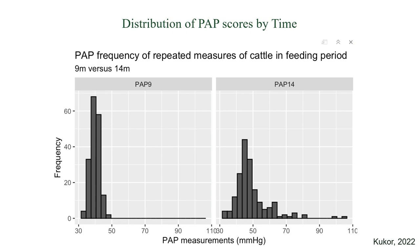But when you take those same animals and you do them right before harvest, look at what happens to that distribution. Some of them stay the same, but some of them are really blowing up. And so what's the cause of that, right?